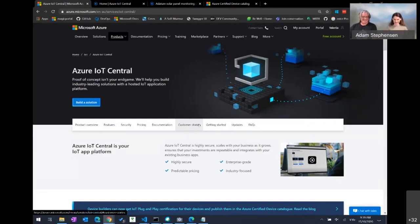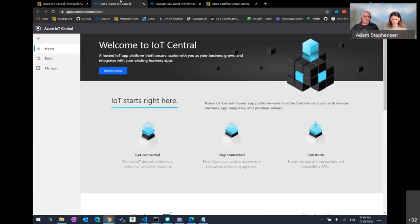Awesome. So, IoT Central. You can come in and navigate to azure.microsoft.com/IoT Central. You can build the solution by clicking build, and it brings you here into the main portal. As you can see, I didn't have to go into the Azure portal, and didn't have to provision anything. It just stands alone as a web application.